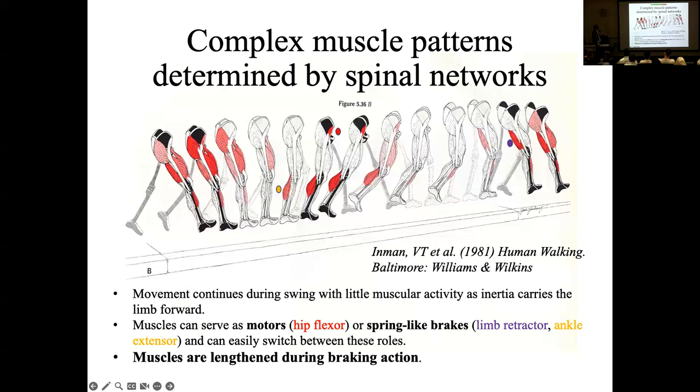So starting with this one up here, this is a hip flexor muscle, that when you go from the stance phase to the swing phase, this muscle contracts, shortens, and it kicks the leg forward. And so under those conditions, that muscle is acting to generate force and to produce movement. And then not a lot goes on in here. And guess why? Because the inertial properties of the limb help to carry the leg forward.